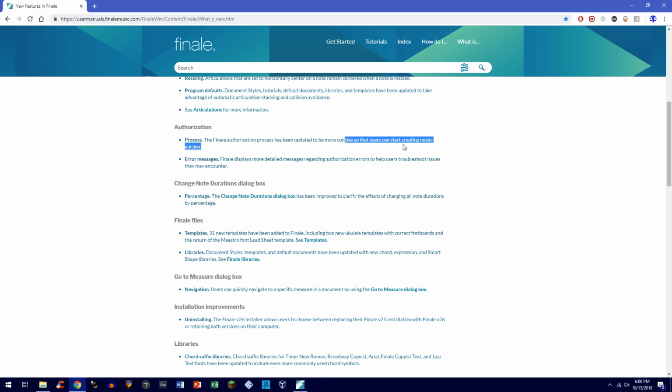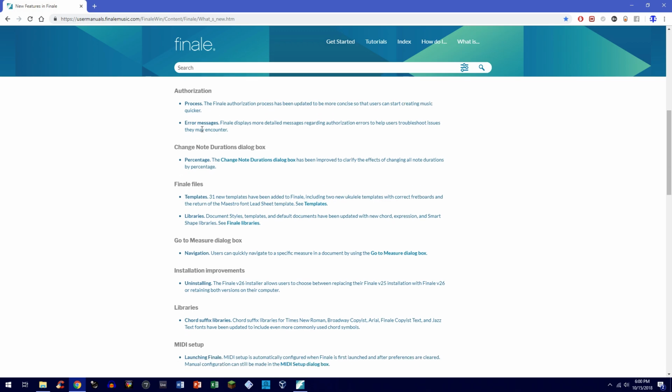Authorization. I'm not going to show that on screen because I don't want people getting my serial number. So, regarding authorization errors, to help users troubleshoot issues. Okay, so that might be, maybe we could try that. Actually, on second thought, no, I shouldn't. But that might be good. The error messages being more clear. I know when I was working tech support at Finale, that was always an issue. It would just spit out, authorization does not work. It's like, well, that's not useful. I mean, why is it not working? So hopefully they did that, and that should be pretty simple to code in too.